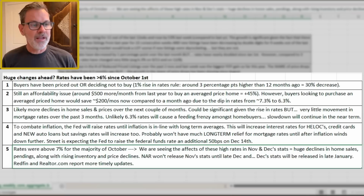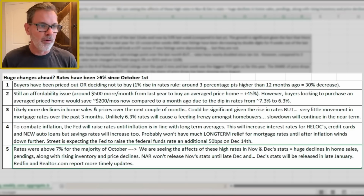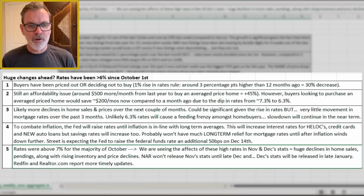And number 5, rates have been above 7% for the vast majority of October. We are seeing the effects of these high rates in November and December stats here, as you can see based on the report here from Realtor.com, as well as my updates from Redfin as well. And from this, we're seeing huge declines in home prices, home sales, pending home sales, along with rising inventory and price declines, of course.